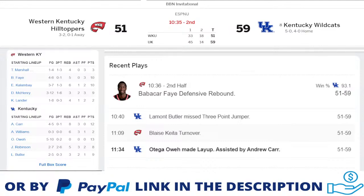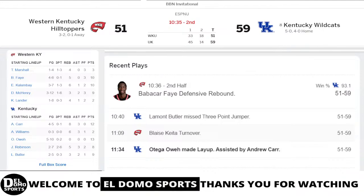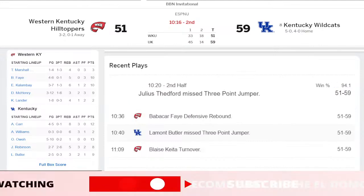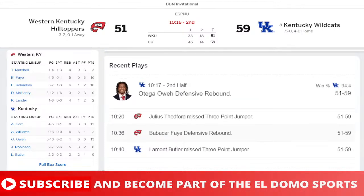And here comes Lander with WKU down by 8. Lander coming left, bumped by Owe. Out top to Phi. Now left side to Marshall. Marshall takes the 3 on the wing, now to Thetford. Shoots from 3 from the wing, missed everything, shot it over the rim, and it was an air ball.